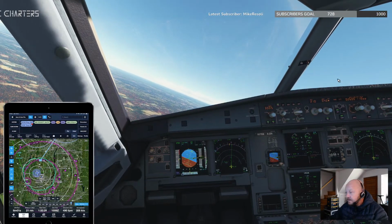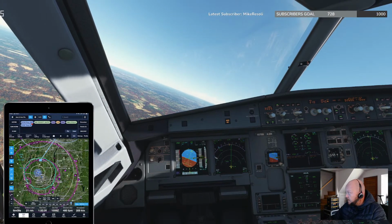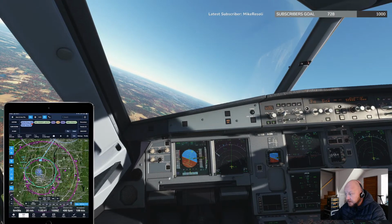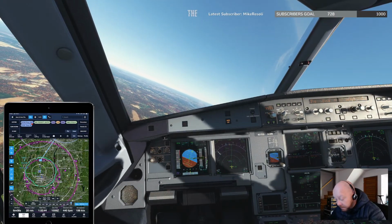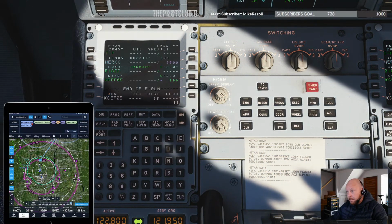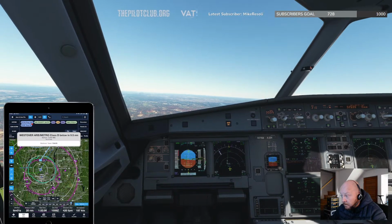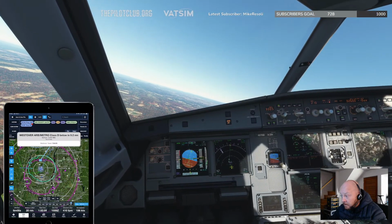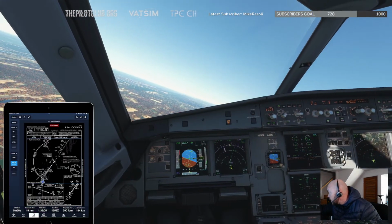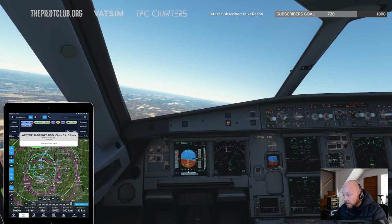And we'll arm the localizer. On ForeFlight it looks like we're past the localizer, but here it looks good. And we'll go direct Kirk. Class Delta below in 9.5 miles. Oh yeah. Okay, yep, we did pass it. Huh, okay, weird. Class Delta in 5.6 miles.